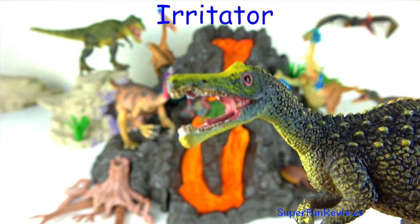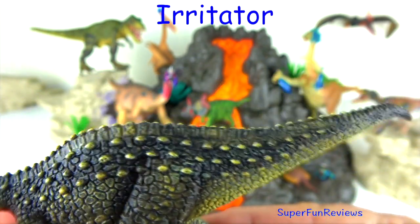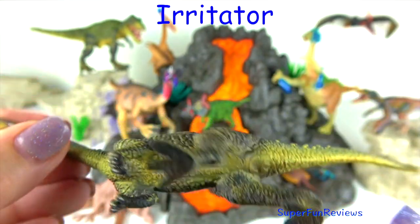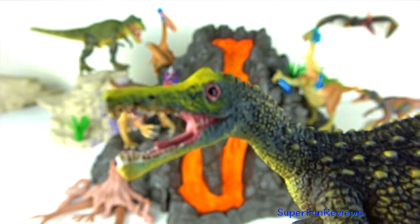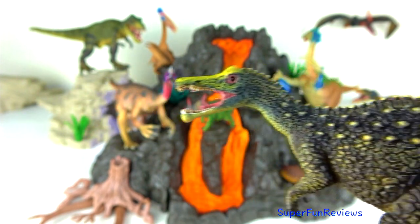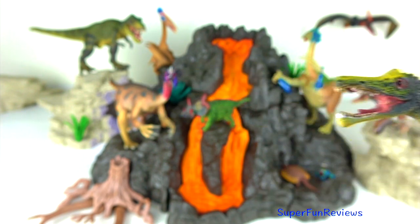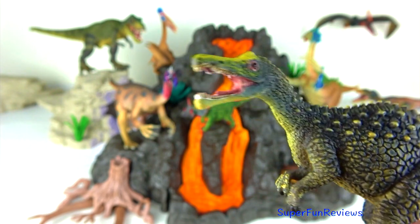The irritator. Irritator lived during the early Cretaceous period. It grew to 8 meters or 25 feet long. This carnivore was closely related to Spinosaurus. It had a long narrow skull and spines along the back. Notice the unusual shaped crest at the back of its head. It had a slender jaw with nostrils set well back from the shallow snout, which would have been great for catching fish.